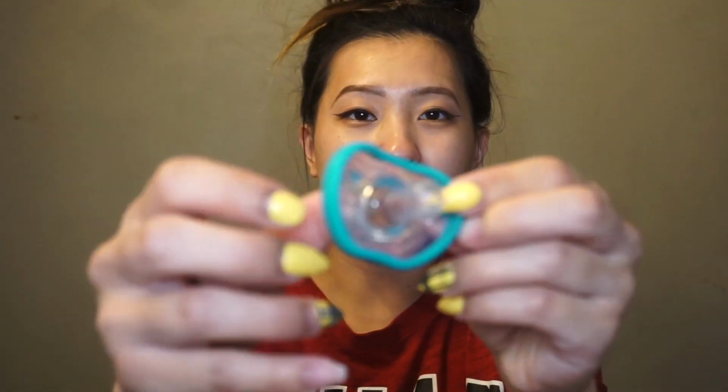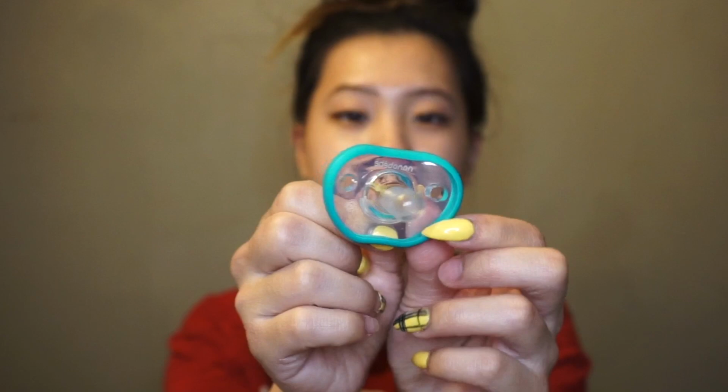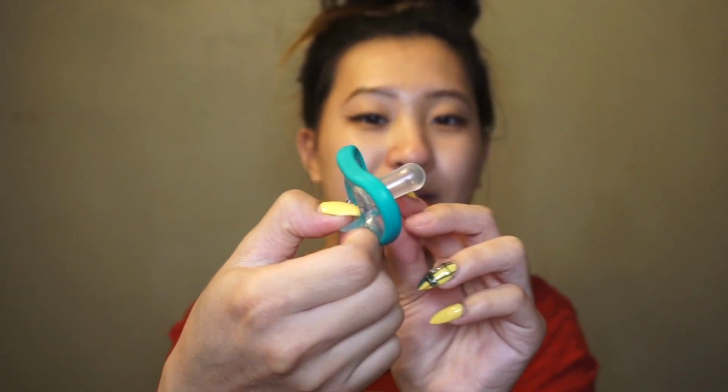So this is what the pacifier looks like. It's like this really, really pretty teal clear pacifier. I've never heard of this brand before, but I really love the pacifier, and it's really flexible, and there's like no plastic or anything to it. So yeah, I'm super excited for this. This is cute. See, this is what I love about these gift boxes, because they include so many different brands in here that you've either never heard of or wanted to try but never tried, and you get to try them for such a great price, or sometimes even free. So that's awesome.